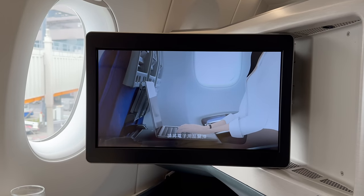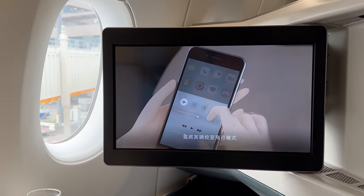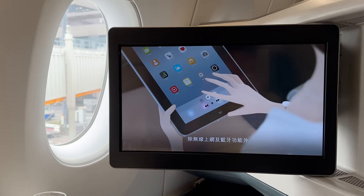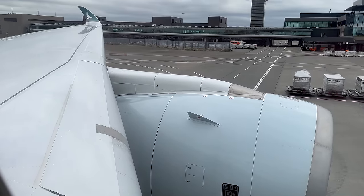Please ensure that personal electronic devices are switched off or set to airplane mode. Bluetooth and Wi-Fi function can be used throughout the flight.